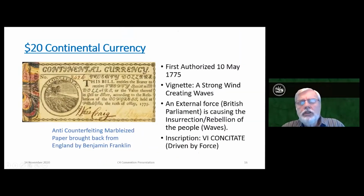So the British are the external force. There's an external force blowing, causing us problems, and that's making us rebel. The waves are rebellion or insurrection. We're driven by the force of the British, really pushing us into doing things and rebelling, you know, dumping tea and all that kind of stuff. So we're blaming the British as an external force that's pushing us to be an insurrection here.